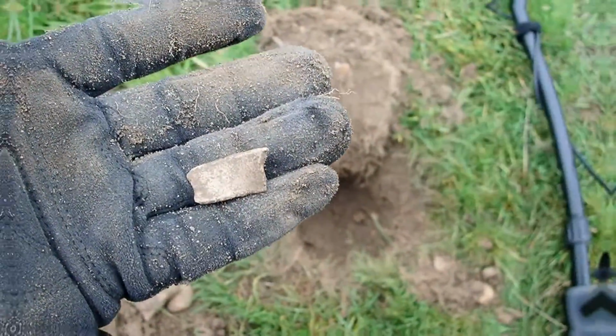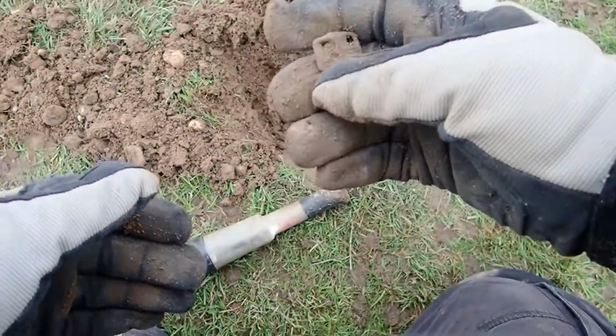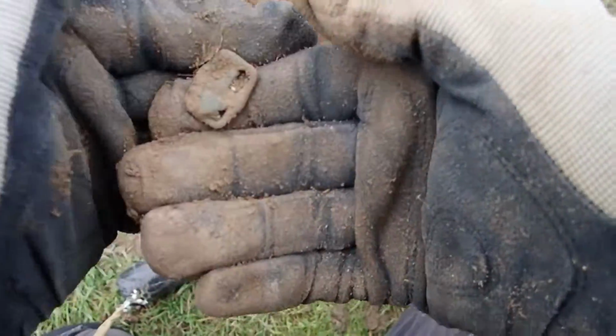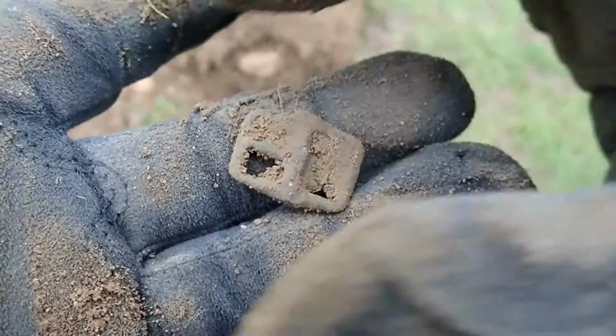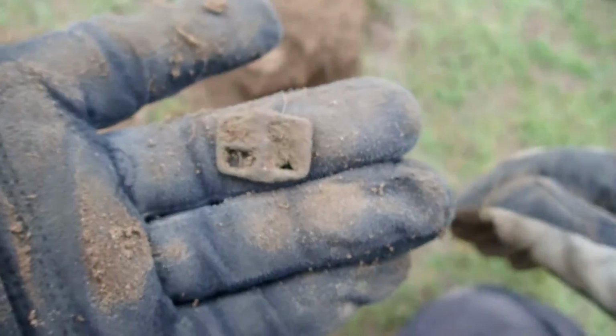Move on to the next. Well guys, second target after the lead, and sorry I didn't dig this one alive. It's a little buckle, so still intact as well, which is rather nice.